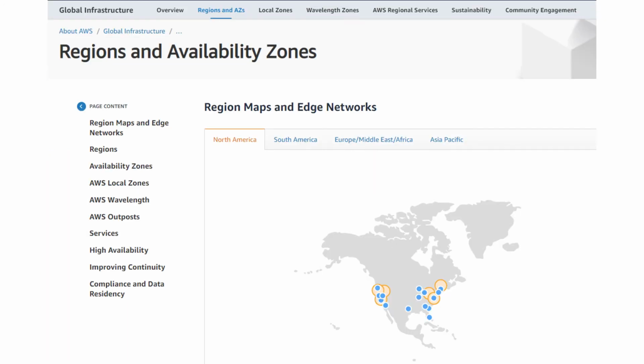So here, if you Google it up, you can go to the regions and availability zones, and this is a nice map that will show you, for example, the regions within the US. You can take a look at regions in South America, Europe, the Middle East, Asia Pacific and that kind of stuff. So interesting stuff there.